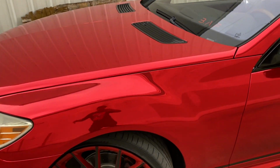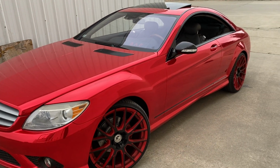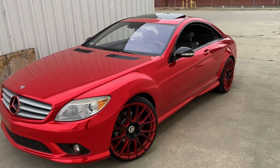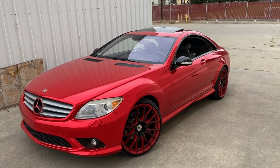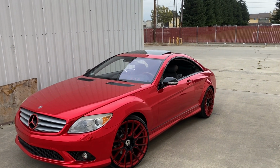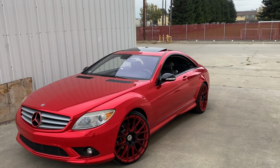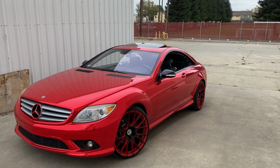So over one year, mine's held up really well. And that is due to where I took the car, Street Image. Shout out Street Image. Shout out Vinyl Ink. Also, everyone tell me what's good wrap companies to take their car to go get some work done. Street Image or Vinyl Ink in the Bay Area. Those are the best two.